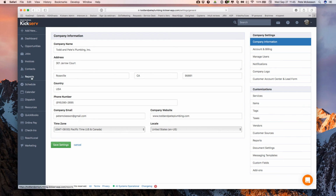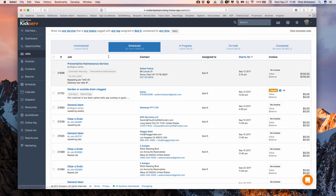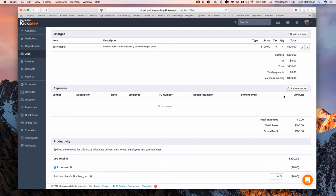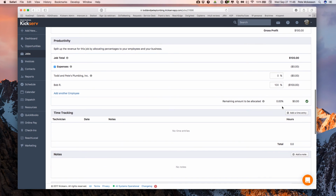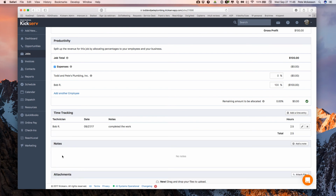One report that is quite popular, I should point out while we're here, is our time card report. So if your technicians are filling out their jobs, we can take one here, a job real quick. And down here on the job, they can fill out their time. So Bob was on this job on the 27th, completed the work, and he was out there for 2.5 hours. We allow you to bill this, put this as part of the invoice or not. But simplistically, it's just a way to keep track of the time.